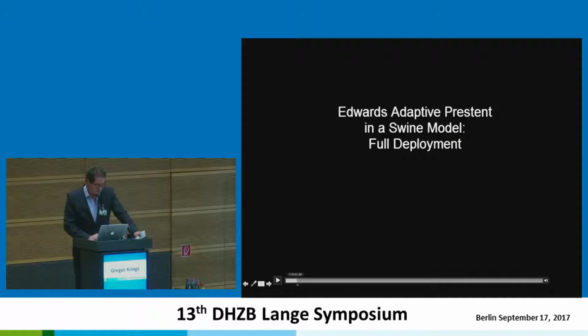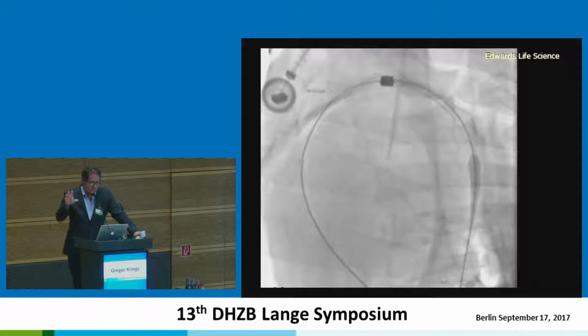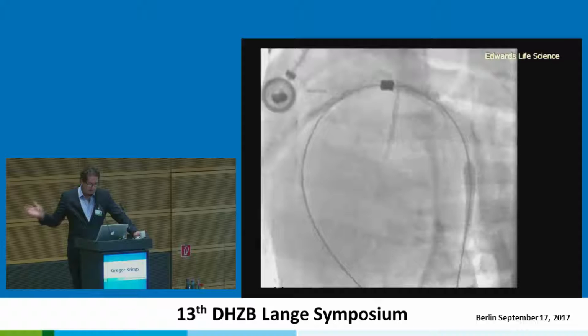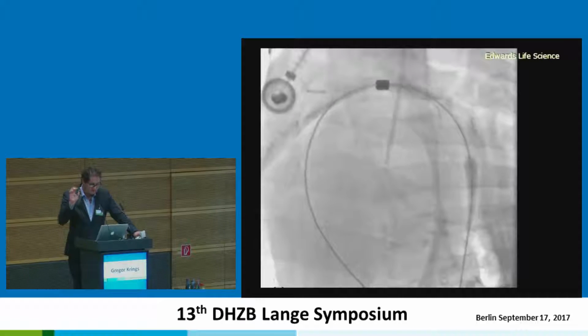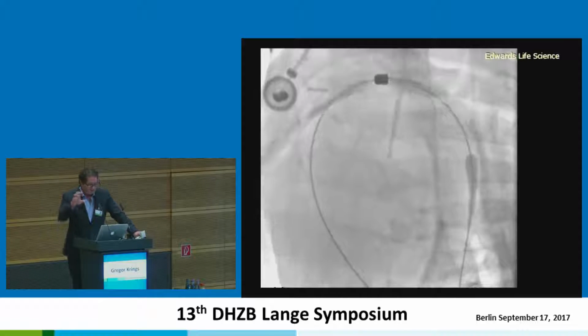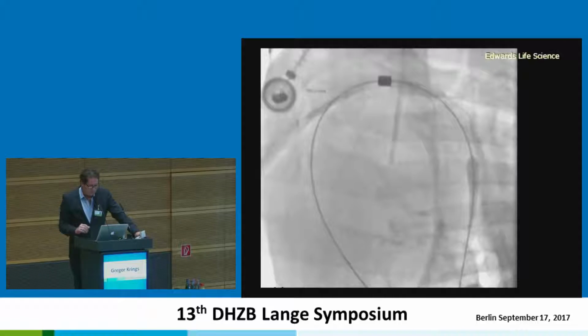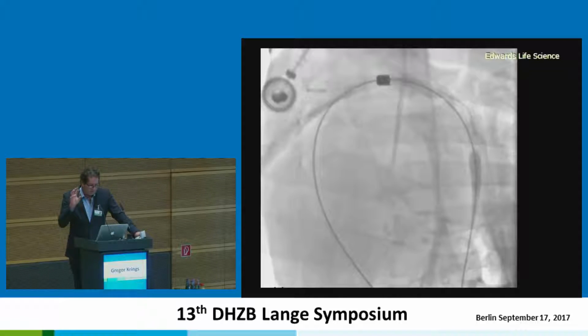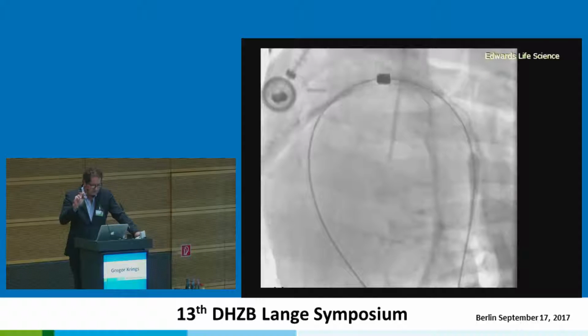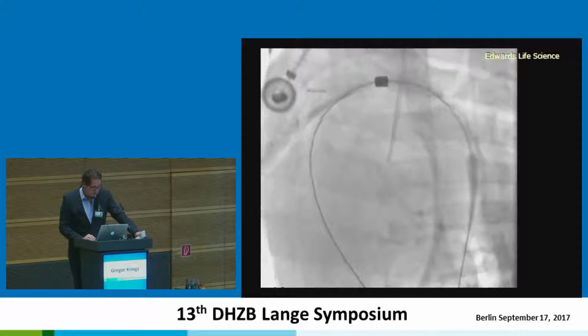If you take a look at the full deployment, again in the swine, shown in the next film, and I hope it runs. Yes, it does. You could see that with the stent in place, you do some backward movement comparable to the Harmony, fix the self-expanding Alterra at the distal part of the MPA, and then draw back the sheath. Different than the Harmony, there's no screw mechanism. It's more like 3 fingers that are grabbed and then just set free, and the stent would be in position.